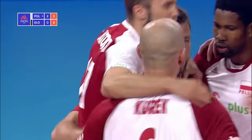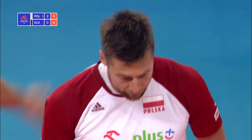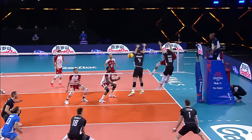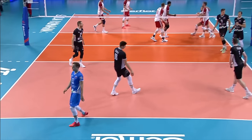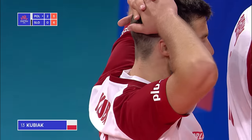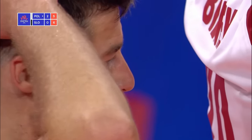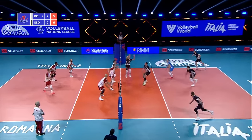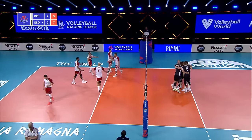Kubiak working the hands. Yeah, Kubiak almost went over top of the block there. Look how fast this set is. This guy just pumps it right out, right into that seam, and you can see three diggers there for Slovenia, right in position, still out of reach. Whoa. Good play by Slovenia.